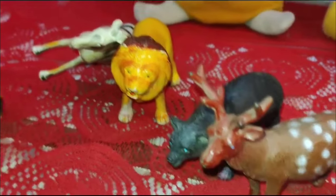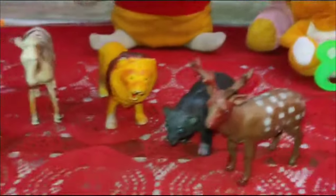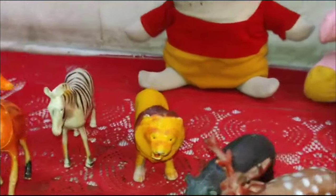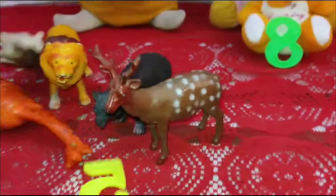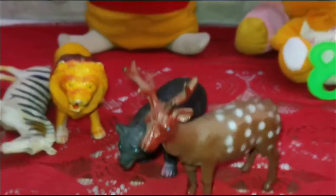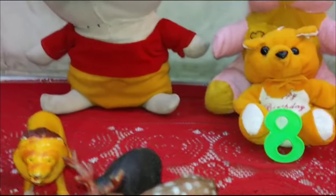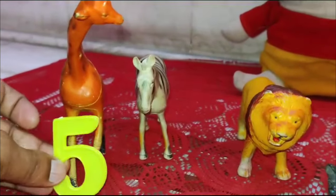Oops! Don't be afraid of me. I am harmless. So these are 5 animals. Let me put the number back to the bear, otherwise it can get angry. Oops! They are getting angry. I will not disturb them anymore. Okay. Let me put the number. Please keep it.